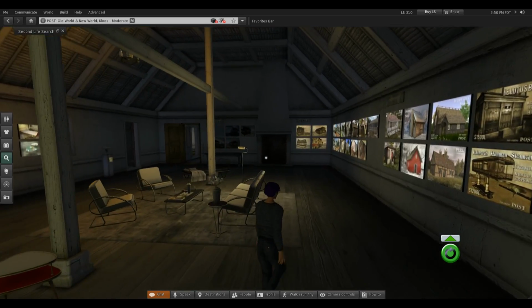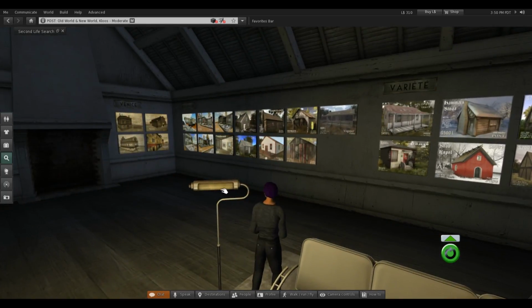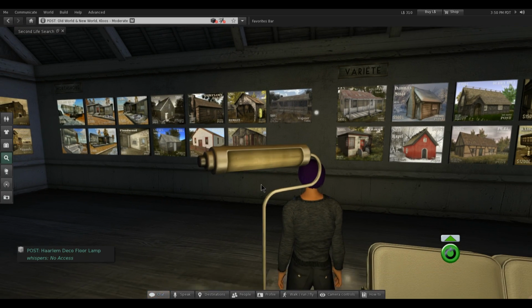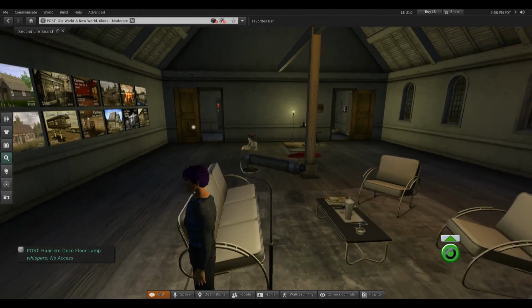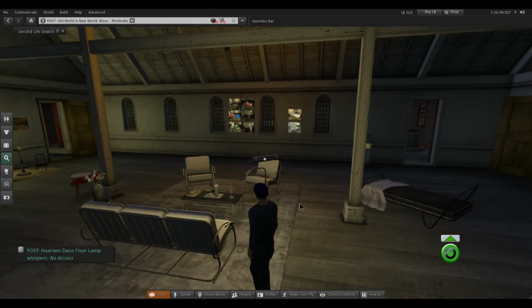Here's another one over here, for example. Take a gander at that one. See if I can click on it. Nope, no access. They're probably not allowing people to turn it off and on because they want a consistent experience here. But that is a really cool looking lamp, isn't it? If that's what that even is. Let's look around some more.